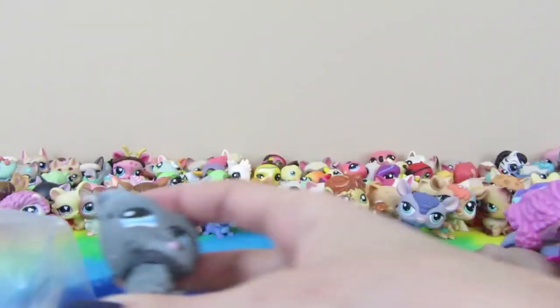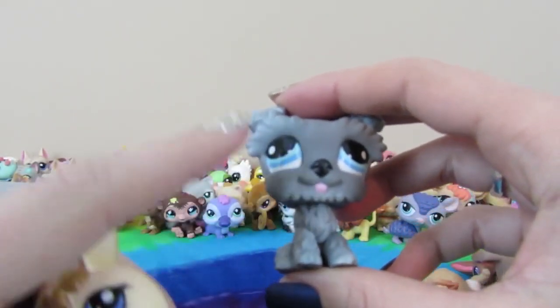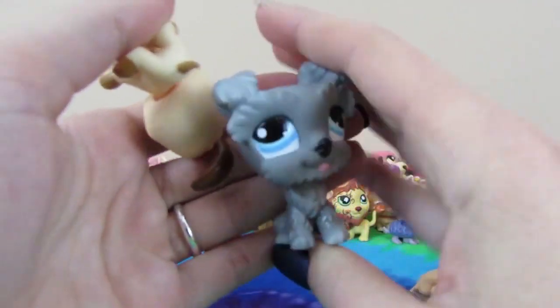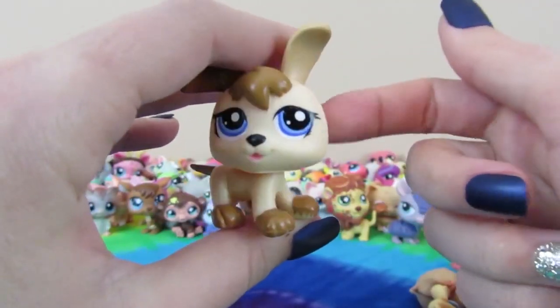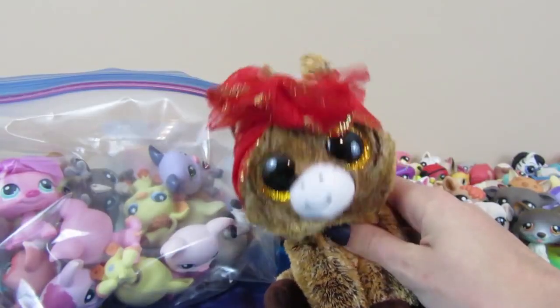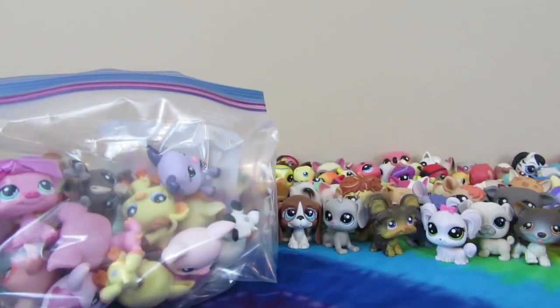And then we have two more in this bag. And this is a... I can't remember. There's been a lot of dogs right now. It's been a lot of Littlest Pet Shop. Anyways, a gray dog with no magnet and this lovely dog. There was a set of three, I think, with this guy being the last one. Cool, dogs. This is my pig bag. Oh, I think there's some other stuff too.